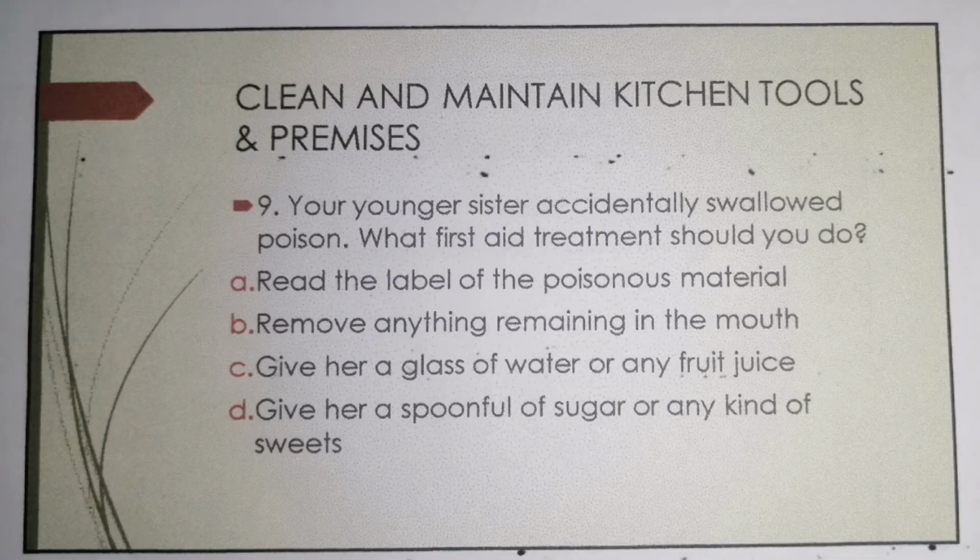Item number 9. Your younger sister accidentally swallowed poison. What first aid treatment should you do? A. Read the label of the poisonous material. B. Remove anything remain in the mouth. C. Give her a glass of water or any fruit juice. And letter D. Give her a spoonful of sugar or any kind of sweets.